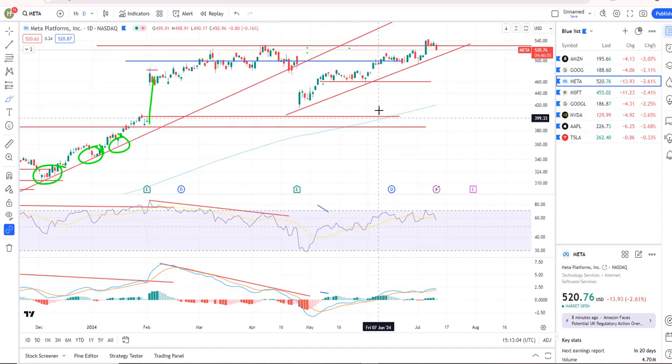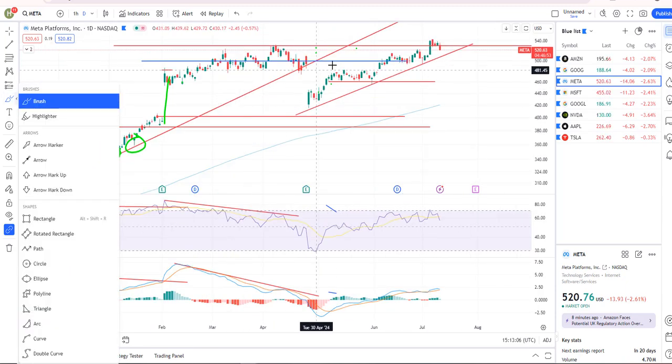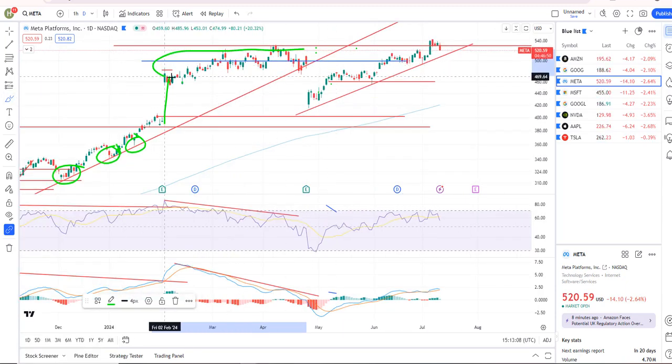Meta is kind of interesting because Meta did break out to new highs. Again, on Meta, we had what's called an island cluster top, and basically it forms, you gap up, you create an island, and then you gap down.